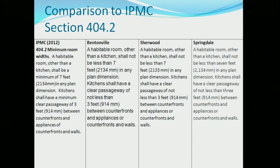Okay. So those 4 cities adopted the International Property Maintenance Code. Some other cities, Bentonville, Sherwood, Jackson, Springdale, Benton, Hot Springs, all adopted their own code that are similar to the International Property Maintenance. And that's what we look at, the similarities to those. So the first thing you see is in 2012, looking at their codes and the International Property Maintenance Codes, some of these 4 or these 3 appear identical. I did not go through line by line to see if they changed anything.